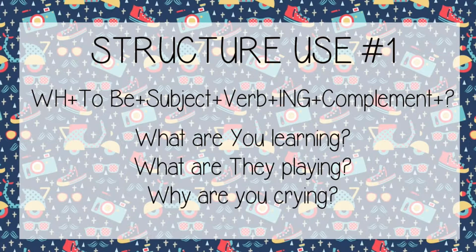So the structure now is. Entonces la estructura ahora es WH word plus verb to be plus subject plus verb plus ing plus complement plus question mark. WH más verbo to be más el sujeto más el verbo con ing más el complemento más el interrogante.